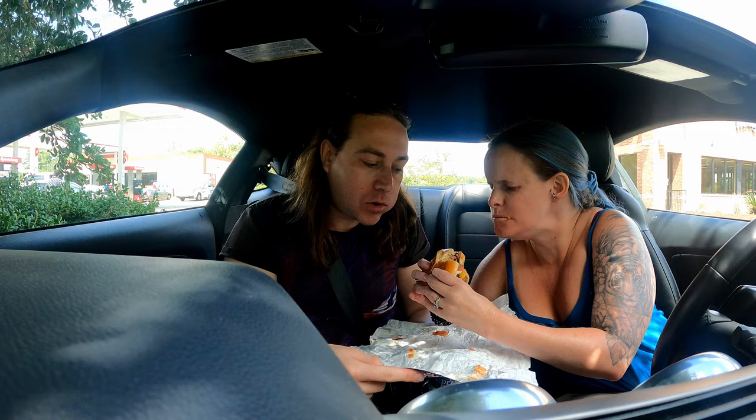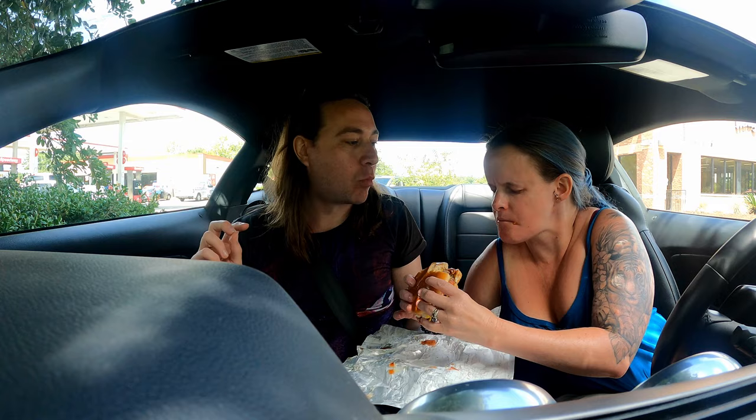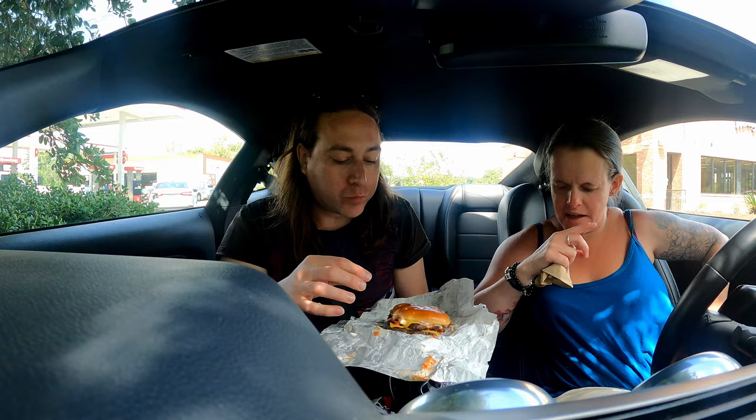Wow. That bacon is crispy. Oh, it's really nice. That bun is amazing. That crispy bacon is quite spectacular. Well, this is one thing I did discover when we came to America last time. We had a self-catering place and we bought some bacon. It was impossible to cook American bacon and not make it crispy. It was like, not cooked, not cooked, not cooked, crispy.